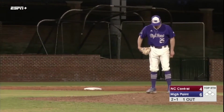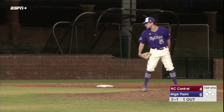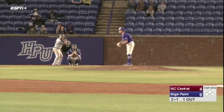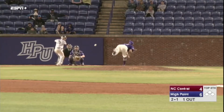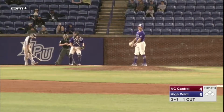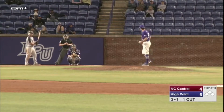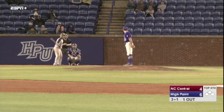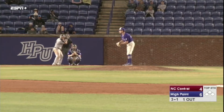Bailey digging in again from the left side of the plate. Hodges is gone for an inning and a third, as it will be a 2-1 delivery. It is off the plate, down and outside, and the count 3-1. Here in the top half of the 8th inning, 6-4 HPU our score. They lead it by 2.